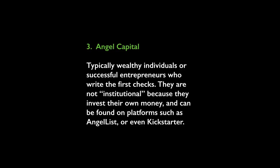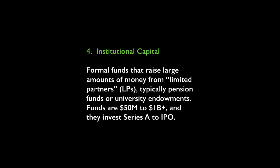So you might be able to find the right sort of angel capital to help you get off the ground once you've got your minimum viable product and basic prototype. Institutional capital are formal funds that raise pretty large amounts of money from what they call limited partners. Now, limited partners are typically pension funds, university endowments, or large pools of capital. Those limited partners typically have a number of different investments.